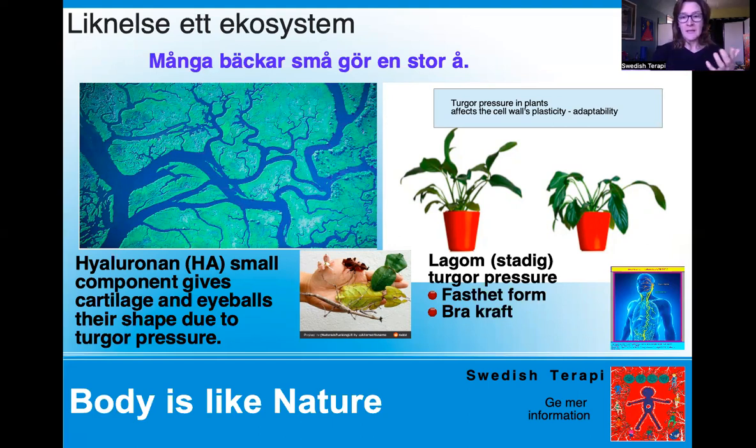So if we look at a plant, if the pressure is just right and their turgid pressure is just right, then that affects the cell wall's plasticity. So it's very upright. It has a firm form. It's adaptable. And just like an ecosystem, if the ecosystem is functional and healthy, then the things that live in it are functional and healthy.